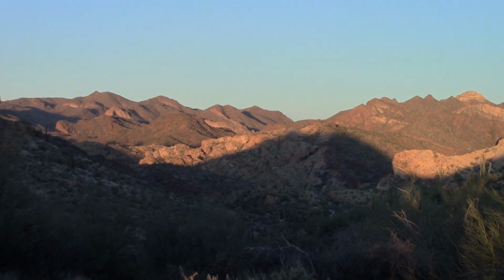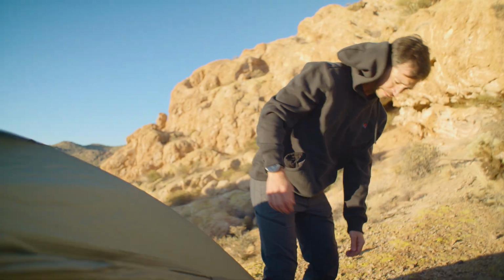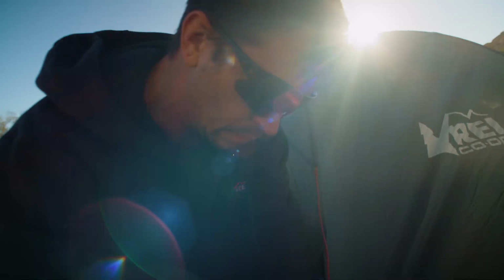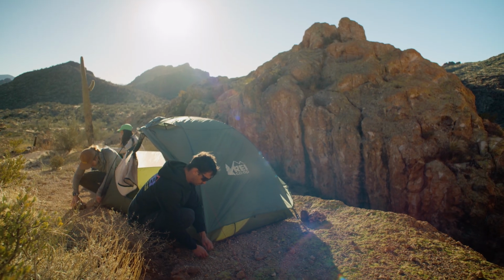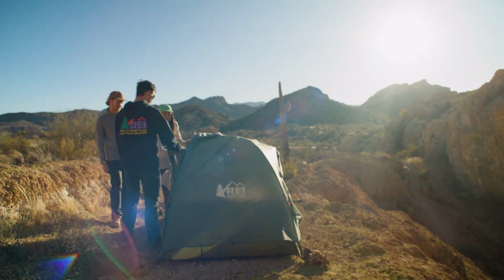When REI puts its label on a piece of gear and apparel, that is gear and apparel that we have made and we have tested. And we don't do that alone. We do that in conjunction with our members, with our customers, drawing from the expertise and the knowledge body that we have access to. If we're not doing that, I think that's a real mistake.